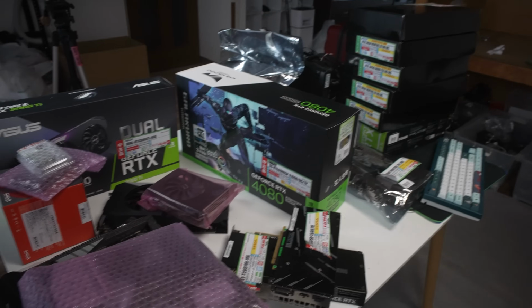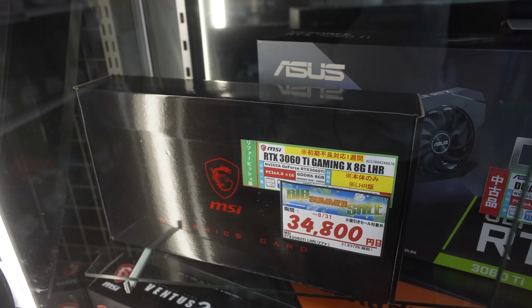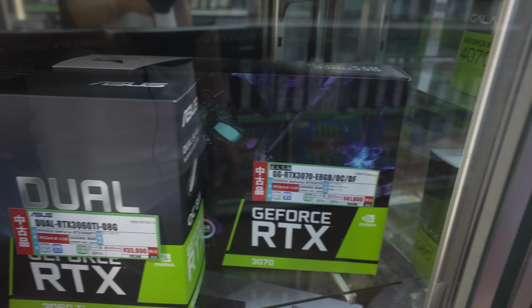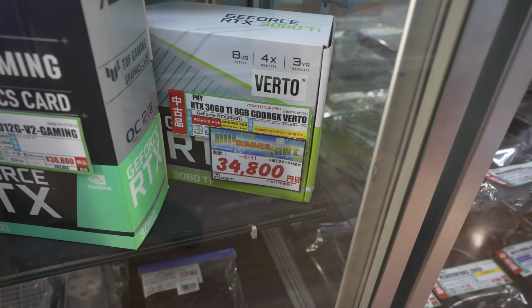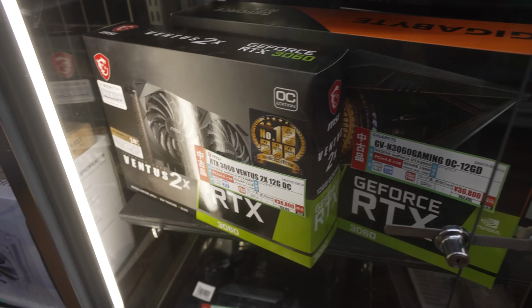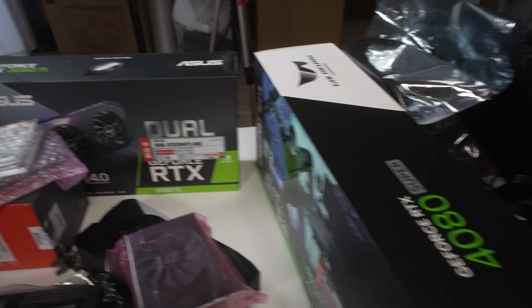I was just like, wow, I know what's going to go on here. I'm looking at all these GPU prices. They've got the 3060 Ti's. I mean, sure, they're coming in at roughly the same price that we paid for that 3070, but that's a good price. Like, those prices, you're not seeing them at other stores. So I picked up three 3060 Ti's.